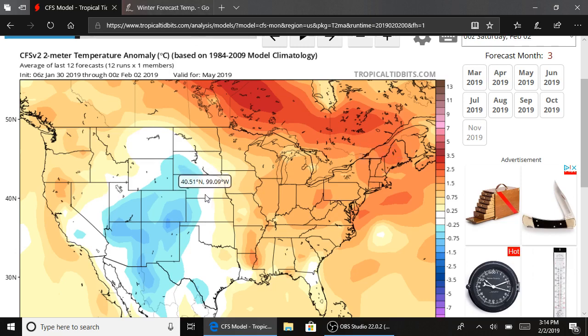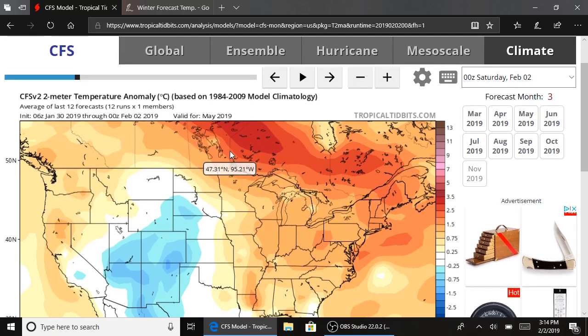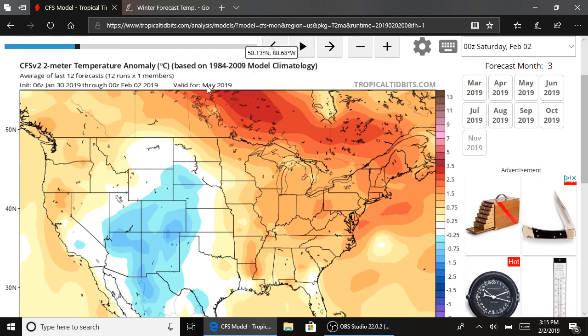Now we're going to get started with the CFS. This is the only model we'll be taking a look at. The CanSIPS model is not a really good model to look at because it's just been a mess on previous runs. But this model in particular has been pretty good so far. Also, the JAMSTEC does not work. I don't know what's wrong with it, but it does not work at this time, so we're not going to be able to look at that model. The only model we'll be able to take a look at is the CFS model here.